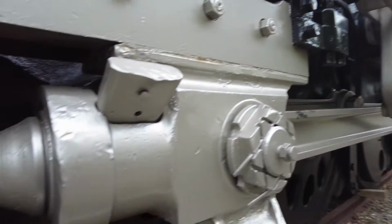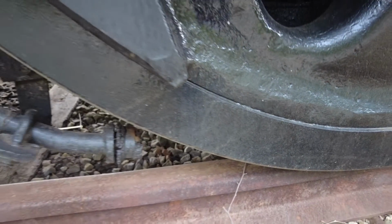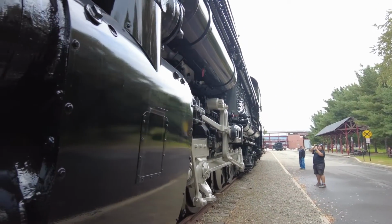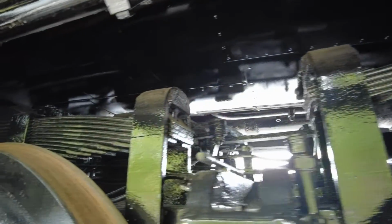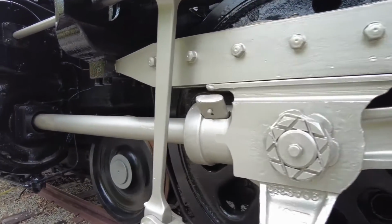One thing interesting on the first set of pistons inside here is actually a chain drive. If you look down here, this is actually where sand will come out. They put sand down on the tracks to help the wheels get traction. And so that was the rear set of driving wheels and cylinders, and now we're back to the front of the locomotive. You can see more of the leaf spring suspension above these driving wheels, and driving rods going all the way into the front set of cylinders.